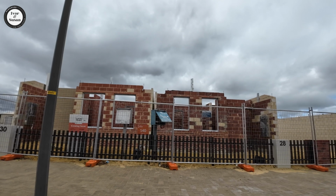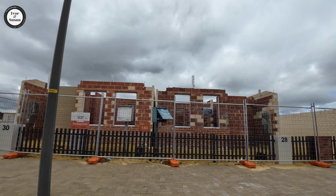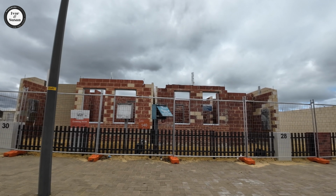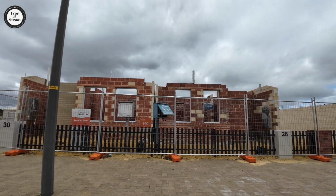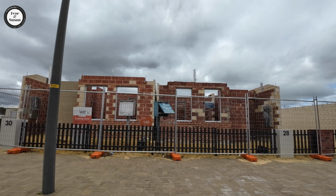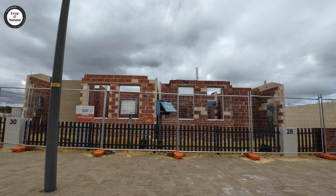So guys, this year, we're still in Byford by the way, and this is the types of houses you'll get on these really tiny blocks. As you can see, these houses are just about touching each other there. You can see a 6-inch gap between those two houses there. I don't know if the camera can pick that up. But this is what I mean.